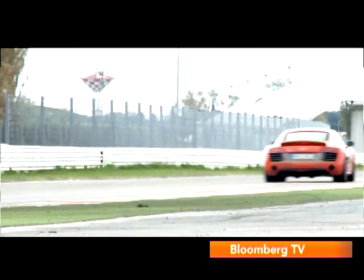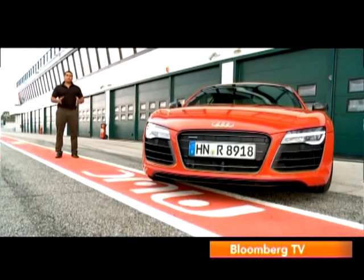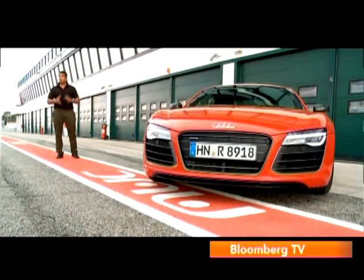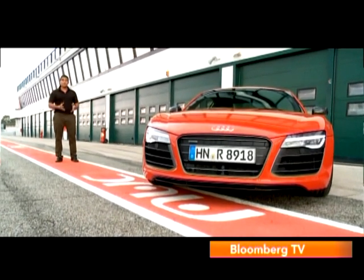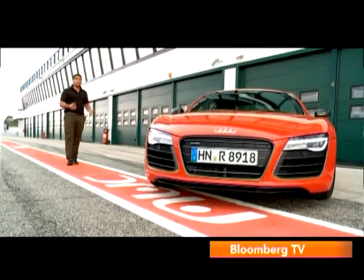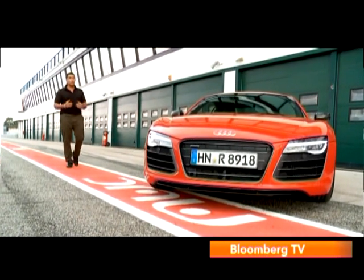Now, nobody has ever really accused the R8 of being a very emotional supercar. But nobody has ever argued about its competency or its speed. It is a super fast supercar, and now with the V10 Plus, it's just got a whole new edge. That engine just feels so responsive.